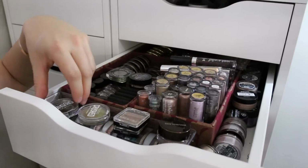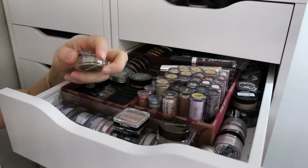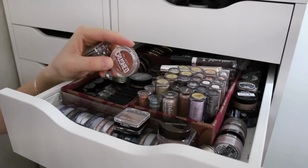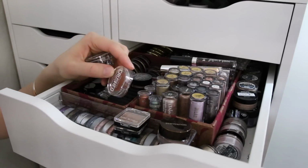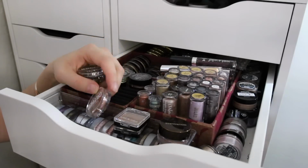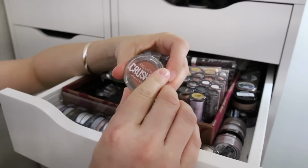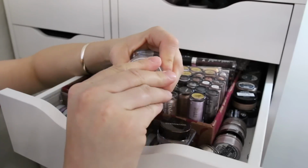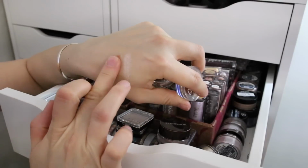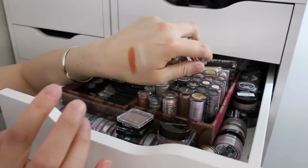These eyeshadows, I think I moved here from another drawer, or maybe they were just separate from the other drawer. I can't remember. I thought I decluttered this in one of my other videos. And I know all the eyeshadows that I decluttered I put in a box. So maybe these are just excess Palladio shadows. So these are the Palladio Crushed Metallic Shadows. So this is very pretty and pigmented, but coppers are not my thing. So I'm going to get rid of that.